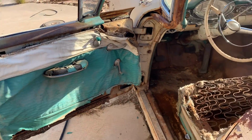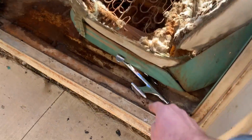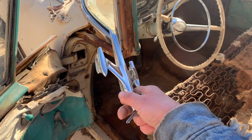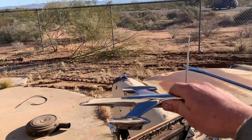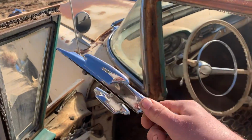We got some old door panels. Seats practically gone. Got manual seats. Oh, is this the hood emblem? No, this does look like an Oldsmobile hood emblem, but it doesn't look like it's for this car. Oh, you know what? That's the fender hood emblem. It goes on that side. Great shape. Manual seat. Got manual windows.